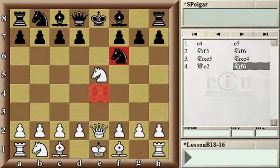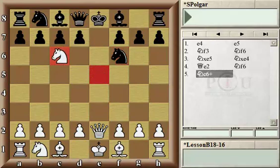Voila! The white knight can move to a square that's protected threefold by black. Nevertheless, the knight cannot be captured because the black king is in check. Black cannot avoid losing material.